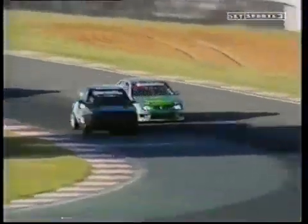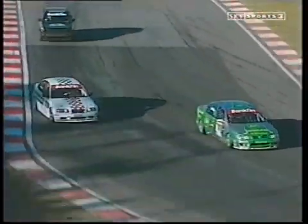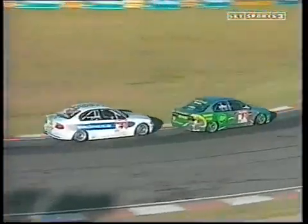That Golf really blocked him very badly, and gives van der Linde a look up the inside. He's going to have a look up the inside as they come up to the top of the hill. But good reaction there from de Villiers. Goes on the inside, takes the protected line, and there comes van der Linde. Oh, gives him a nasty bump.